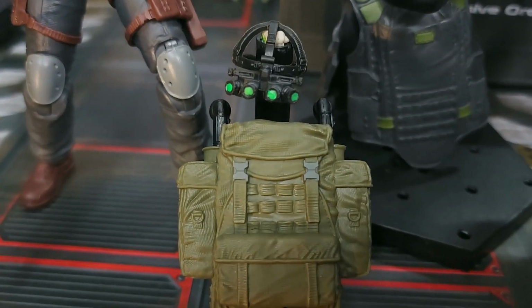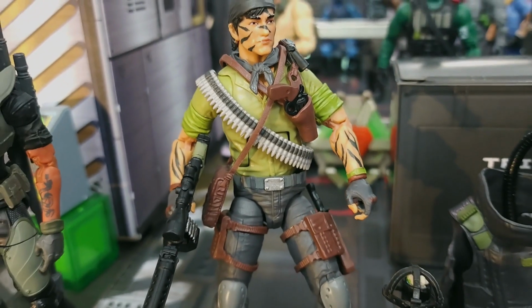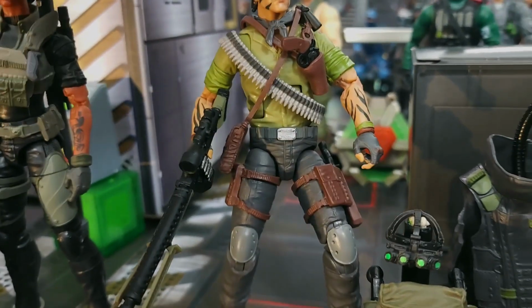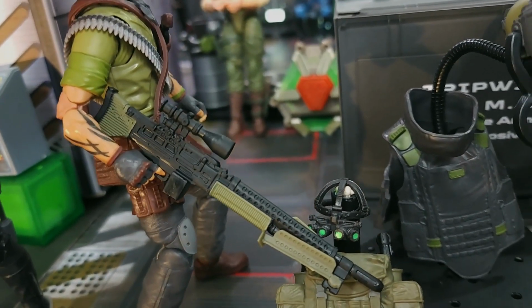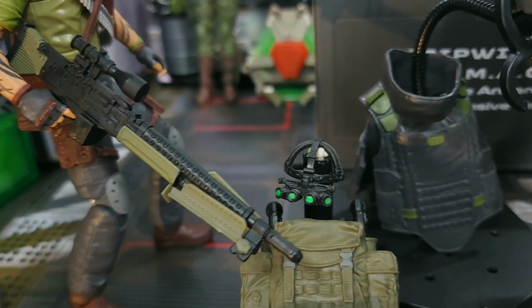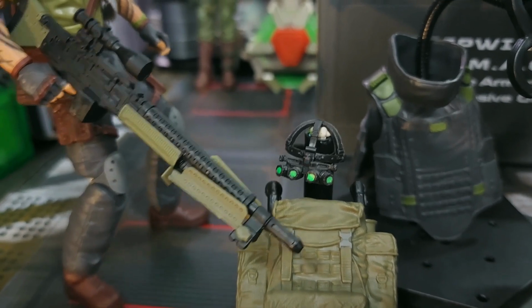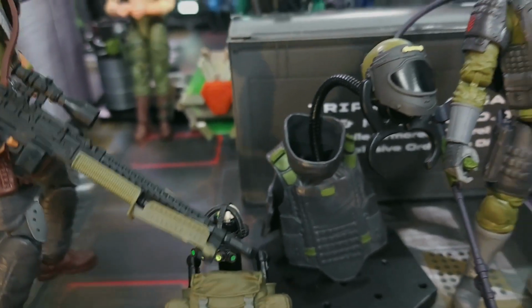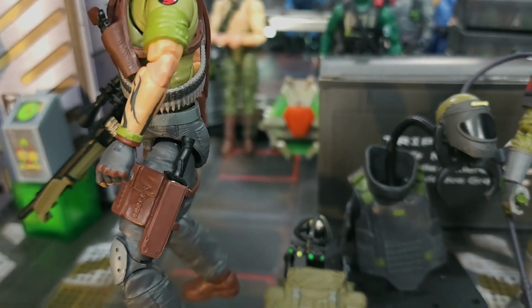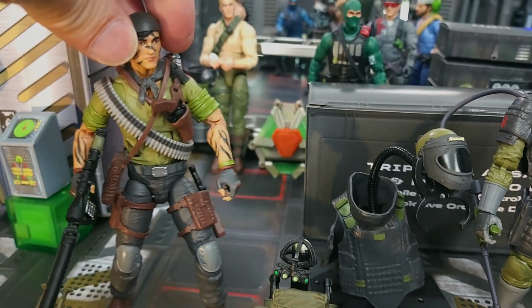That was one of the things I always thought was cool about him, having those neat little flashlights that would plug into his backpack. And then he's got this really nice scoped automatic machine gun type weapon. It's got a huge scope on it. It's got a really fancy type cocking mechanism, looks like, as well as the little dual pod, not tripod thing. And so that's really cool. He also has a knife right there, as you can see.